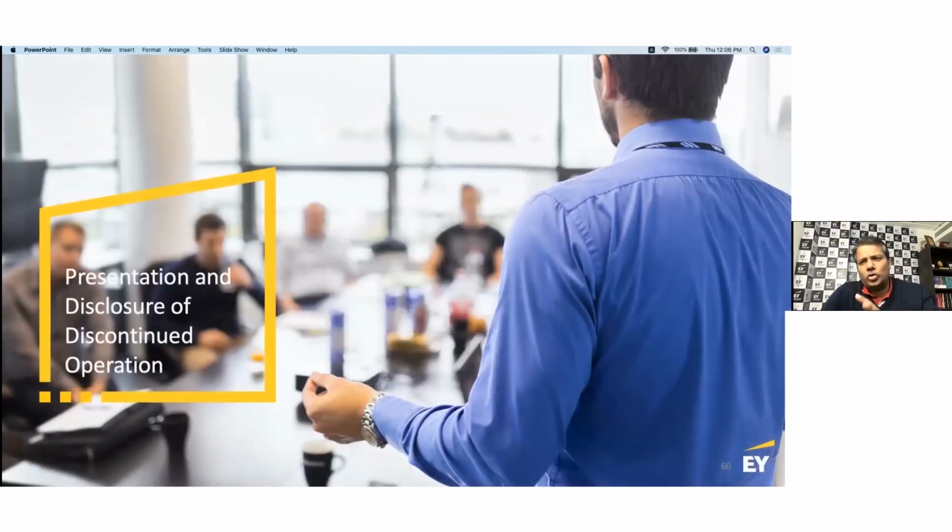Okay. So now we're going to move on. So a whole host of disclosures. I mean, Ind AS is a lot about disclosures, right? Now we're going to quickly talk to you about the disclosures of discontinued operation. Thankfully, there is no measurement guidance in relation to discontinued operation. Measurement guidance is more in relation to the assets or asset group classified as held for sale. Okay, discontinued operation is more of a presentation and disclosure matter.